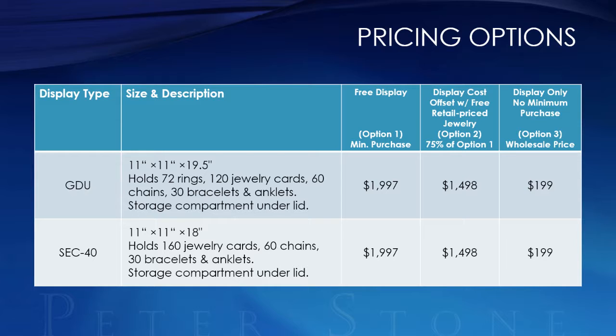It's a great tool and it will help increase your sales. But again, if your cash isn't quite there, you can get it at 75% off. I will give you retail jewelry to offset the cost of the display, which is to the right, $199.